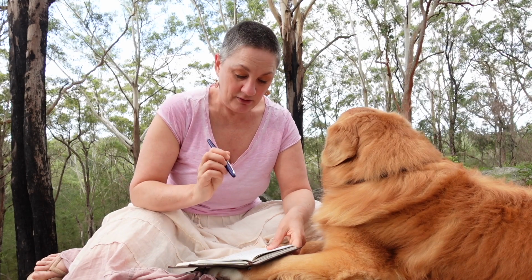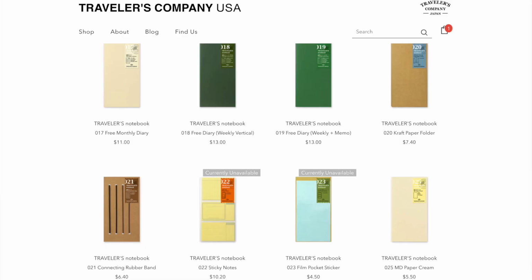The initial outlay for this journal is expensive, but the more inserts you buy and the longer you use your cover, the more economical it becomes. The inserts are usually a reasonable price, but the more specialised the paper or the markings on those inserts, the more expensive they become. To make a traveler's notebook an equivalent price per page to, say, a Notebook Therapy or an Archer and Olive journal, you would need 8 inserts, about 512 pages, for it to even up, and then after that it steadily becomes cheaper.